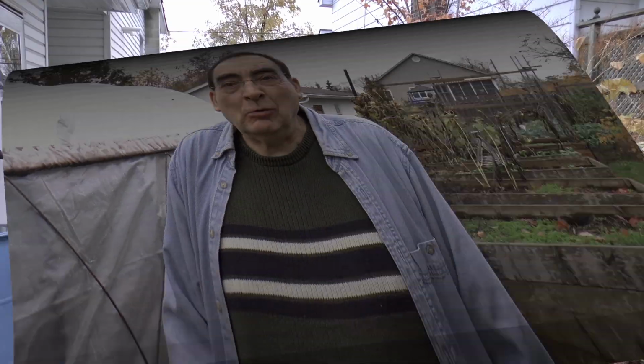And as you can see, we are coming to the end of the season. It is the 27th of October, and I've basically done my last clean-up around the property and the garden, and that will be it until next springtime, pretty much. There's still a few things going on in the greenhouse, but anyway, let's go take a little look, and we'll see what's happening. Okie dokie, here we go.